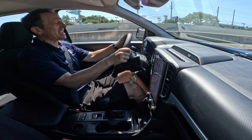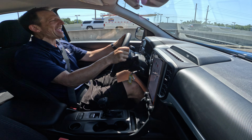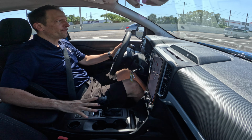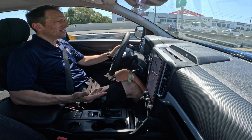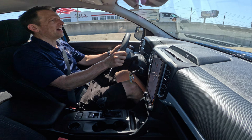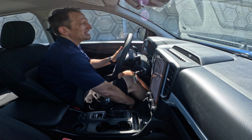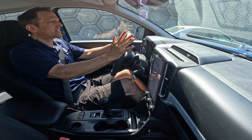All right, guys, we are inside this 2024 Ford Ranger STX. One of the things I forgot to mention is with this truck, you are getting the full selection of drive modes, just like the higher XLT trim and the Lariat trim, getting the same amount of drive modes. Right now I have it in sport mode, and definitely want to showcase how this truck is going to drive, you know, doing your daily business.